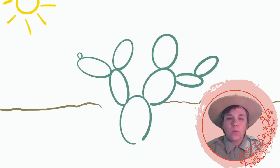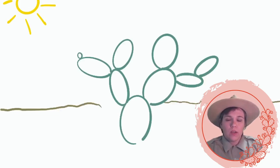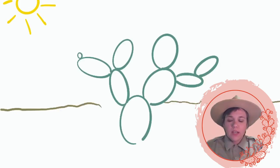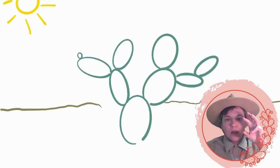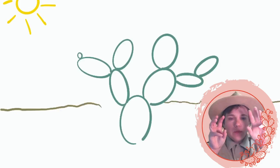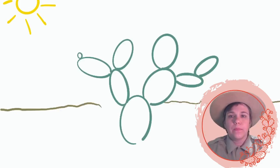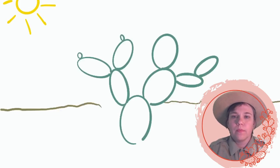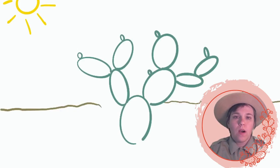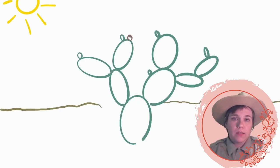Once you've gotten the structure of your prickly pear in place, and you've got all of your nopales that you want there, go ahead and on the top, make a couple little babies. Make a couple of brand new pads, little small circles, which are going to be the new pads that haven't grown up yet. Also, at the very top of our prickly pear cactus, in addition to the new pads that haven't grown up yet, are going to be our prickly pears.